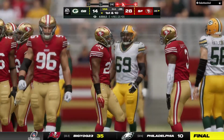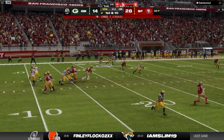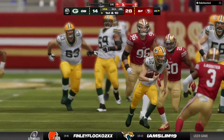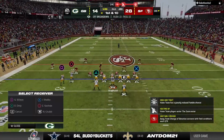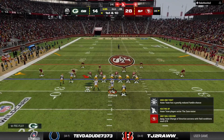This drive starting off on the right foot, 18 yards. Well, that certainly has to feel good. It's not all the time that the play caller should get all the credit. Sometimes I think in the huddle, the quarterback just says, hey, who's going to make a play for me? I just need something right here. And the end result there, nice first down. Drive keeps moving.